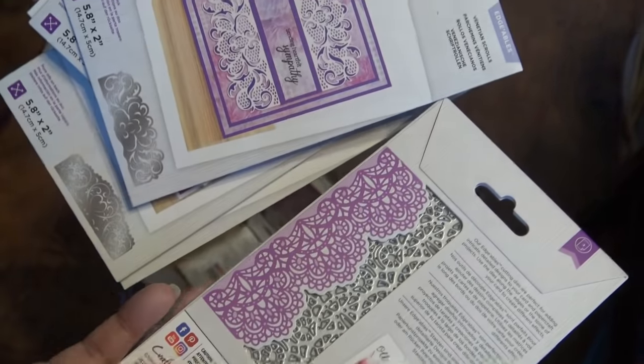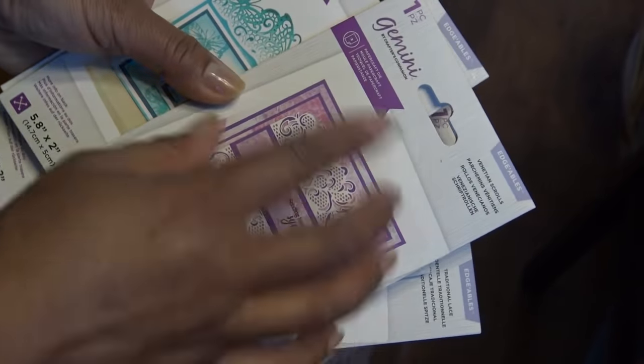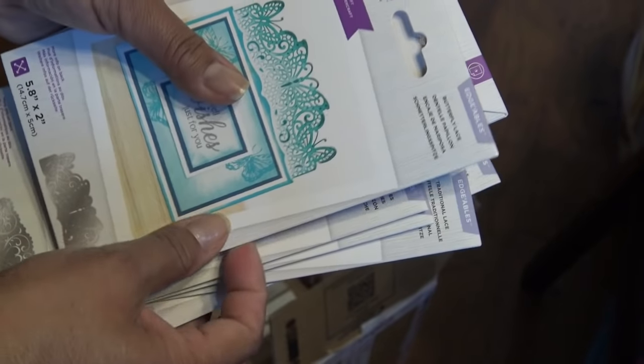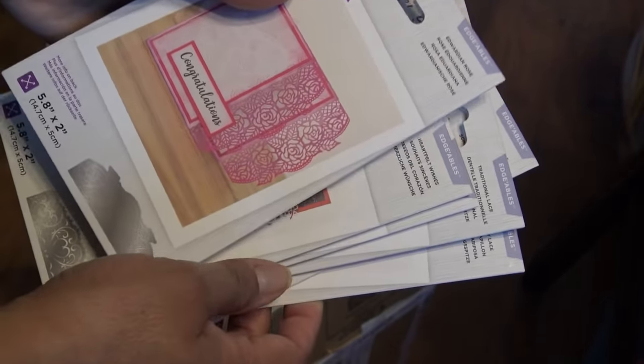Traditional lace. So these are really pretty. The ones I got from HSN are different. They are different designs. Venetian scrolls. Butterfly lace. And I know I'm touching everything, but after I'm done here, I'm going to wash my hands.